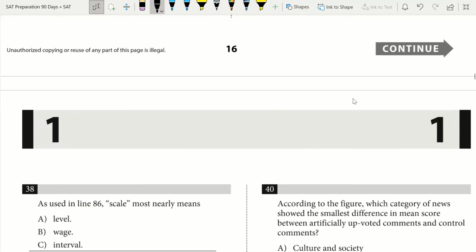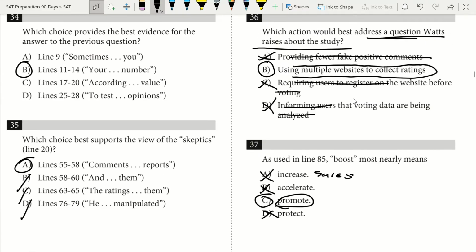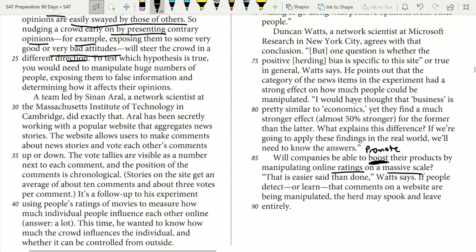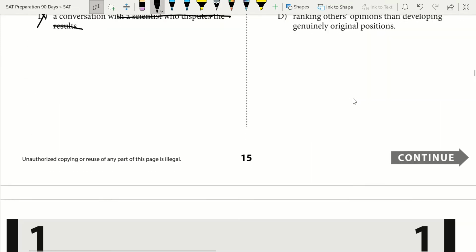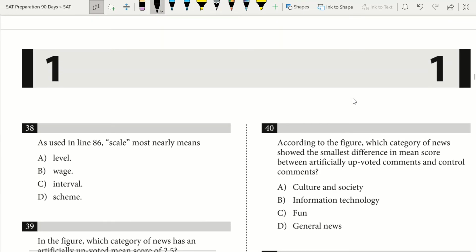All right, now we've got question 38. As used in line 86, scale most nearly means what? Well, let's go to line 86 and let's get a figure on what scale is in context there. So I believe it said 86. We're looking for scale, on a massive scale, okay? All right, when we're talking about on a massive scale, we're really talking about on a massive platform or something like that, right? So we are really looking at it being on a massive platform or on a massive something along those lines. Let's see what we have in our answer choices. Massive level, right? That's perfect right there. So 38, there would be A.